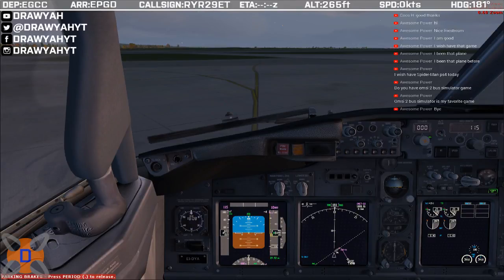Ground, this is Ryanair 29 Echo Tango, ready to taxi. Ryanair 29 Echo Tango, taxi to holding point Delta 1, runway 23 right via Golf Juliet. Taxi to holding point Delta, runway 23 right via Golf Yankee and Kilo, Ryanair 29 Echo Tango.